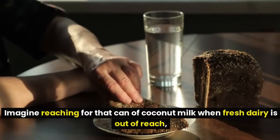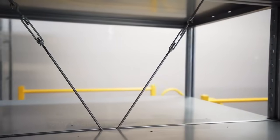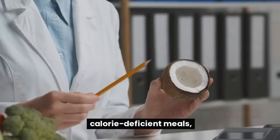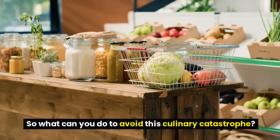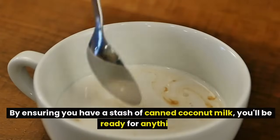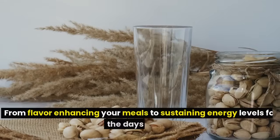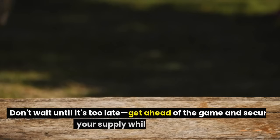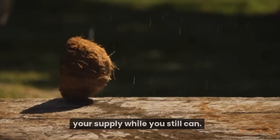Imagine reaching for that can of coconut milk when fresh dairy is out of reach, only to discover the cupboard is bare. Without this crucial ingredient, you could be left to face bland, calorie-deficient meals, lacking the nourishing goodness you rely on. So what can you do to avoid this culinary catastrophe? Start stockpiling now. By ensuring you have a stash of canned coconut milk, you'll be ready for anything, from flavor-enhancing your meals to sustaining energy levels for the days ahead. Don't wait until it's too late. Get ahead of the game and secure your supply while you still can.